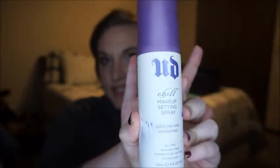Okay, so the first product is, what should I go with? Okay, the Urban Decay Chill Setting Spray. So this is in the old packaging. It has lines on it because it was part of a project pan. It is completely gone. Like, nothing even sprays from it anymore.